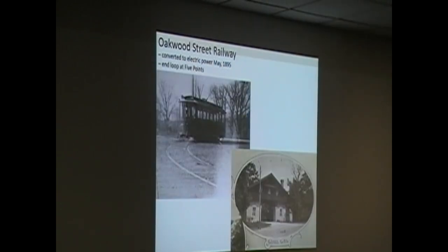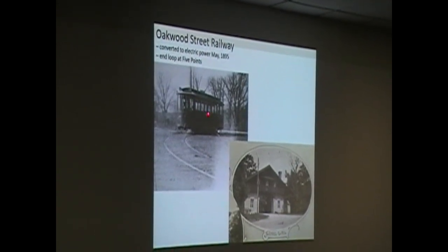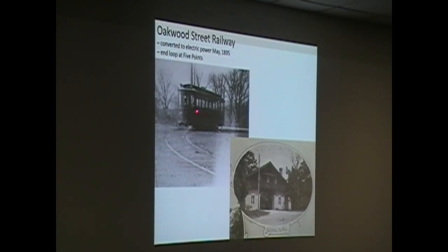The Oakwood Street Railway looped at the Five Points intersection back in those days. Here's an end loop here, and so here's a rail car at that loop. People would come up from downtown Dayton. They would deboard there and sit around for a while, wait for passengers to come back on. And then it would loop around back and head back toward downtown Dayton.